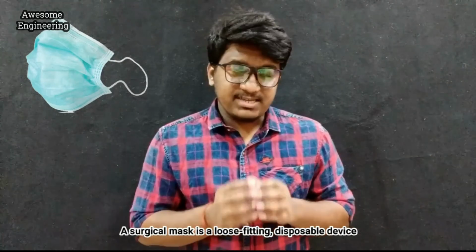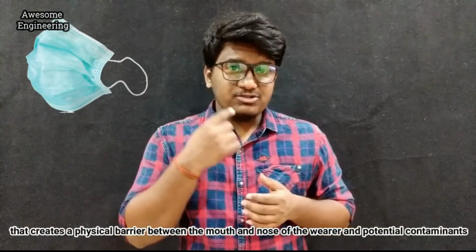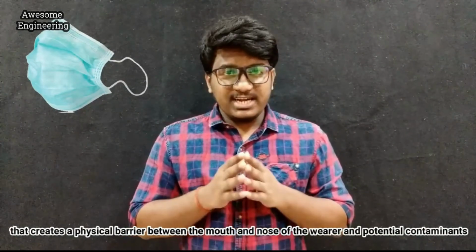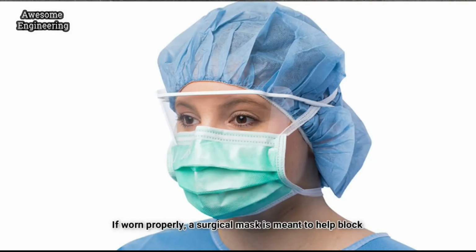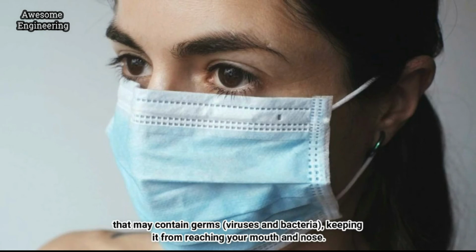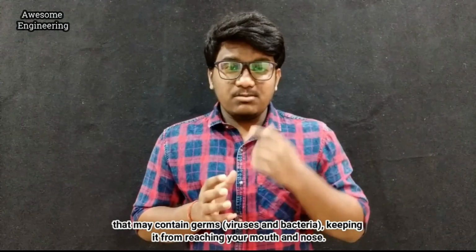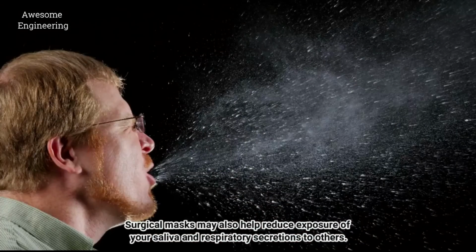A surgical mask is a loose-fitting disposable device that creates a physical barrier between the mouth and nose of the wearer and potential contaminants in the immediate environment. If worn properly, a surgical mask is meant to help block large particles of droplets, splashes, sprays, or splatter that may contain germs or viruses, keeping them from reaching your mouth and nose. Surgical masks may also help reduce exposure of your saliva and respiratory secretions to others.